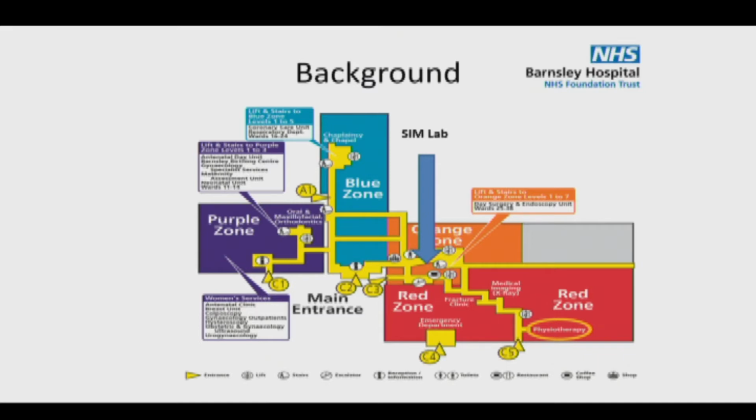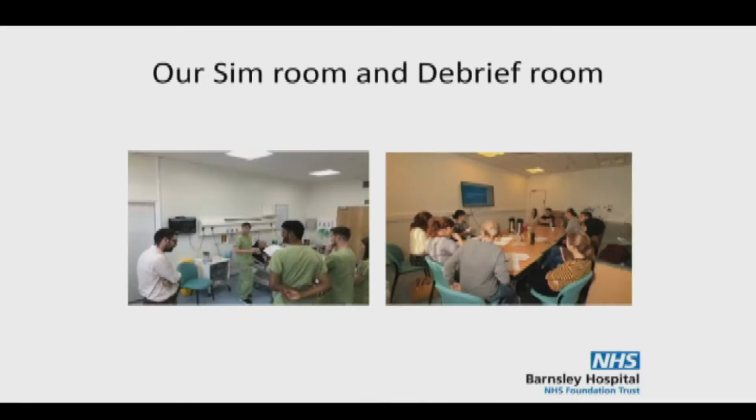So when this became available, the current sim lead at the time, Jane Axey, who's now on maternity leave, so you're looking at the sim lead for Barnsley, no pressure, scooped on this because she saw the benefit of using it for surgery in theatres and also for the ED, which, as you can see, it's located pretty near the orange zone, which is where the surgical part of the building is, and the red zone, which is where the emergency department is. So it's relatively nicely situated logistically to get from one place to another for the in-situs.